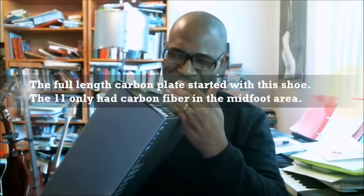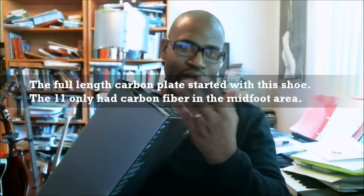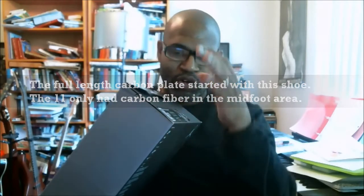This wasn't even one of my favorites a long time ago. But it's not a bad shoe, man. I mean, it's basically kind of the origin of carbon fiber plates in shoes. This is like the birth of it. I think I may be a little bit wrong because we do have the 11s that had carbon fiber in the midsole, but this was a full length carbon fiber plate built into the shoe. And they even touted it on the insole of the shoe. It's a big stitched, I'll show you.